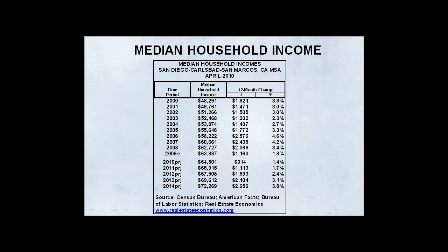Here's the household income on a yearly basis. You can see in the right-hand column 4% growth in 06 and 07, very robust number, dropping down to 1.4% for 2010. Many markets we see are negative, so this is a very good series as we compare to the other markets regionally.